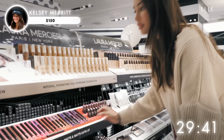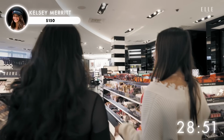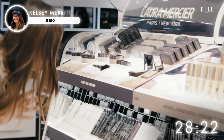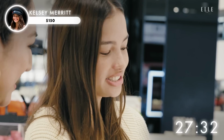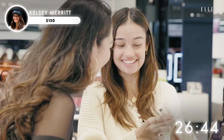All right, so what's your first step gonna be? So it's foundation. I usually would use the Giorgio Armani Luminous Silk, but that's very expensive. It's like $60. So I was thinking a Laura Mercier Tinted Moisturizer. I just have to find my shade. I feel like you're doing good on the first try. Look at you. I tend to go a little darker, just to have a little more glow and like you're radiating and not tired. Exactly. I think that's a perfect match.